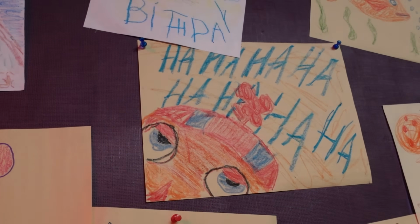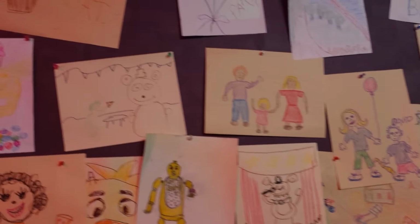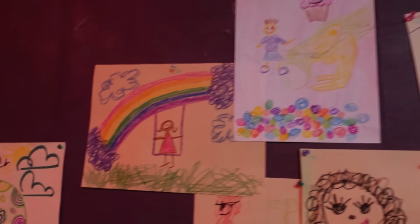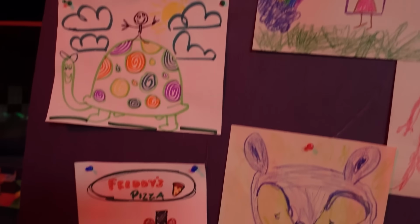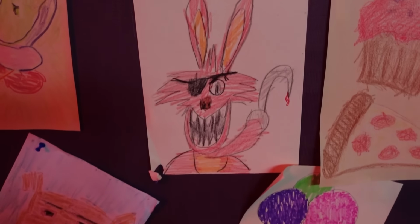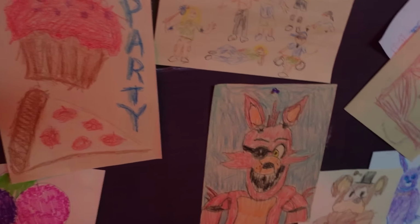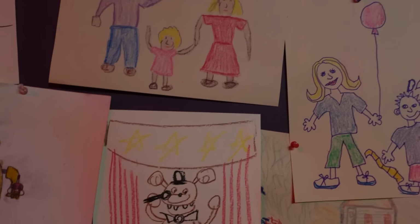But as the pictures, oh, you got Balloon Boy just popping in there, laughing away. Balloon Boy's not even in FNAF 1. Here we go. Rainbow Chica's rainbow. Everybody looking real good. Look at Freddy. These are good pictures. Foxy looking terrifying there. We've got the cupcake, party, pizza, another Foxy. As always, everybody's favorite is Foxy.